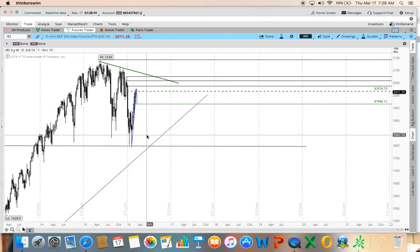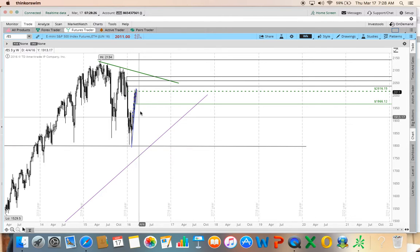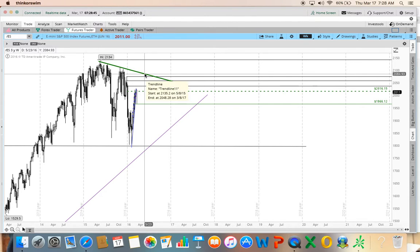If you have followed me, like my tweets, I was long from 1802, from there to here. It's like wow, it's 200 points. In a similar way over here, it's going to be a swing short setup. I will be buying some puts, or something like that. I will be buying SQQQ. I'll be buying all those indicators which are the reverse of the market.